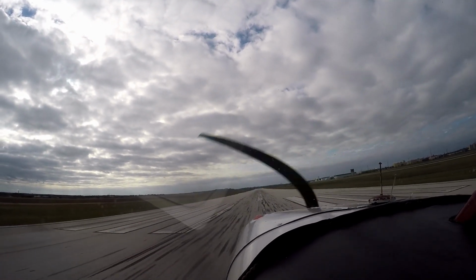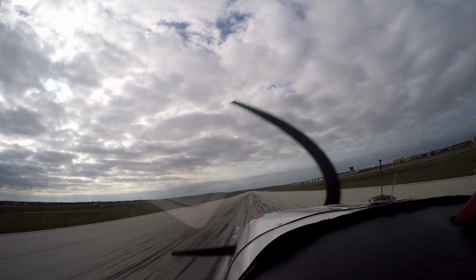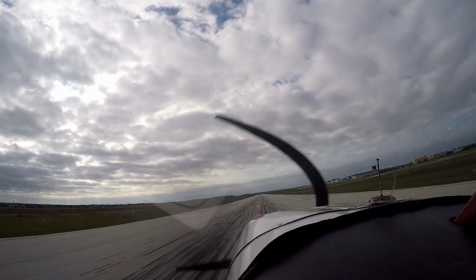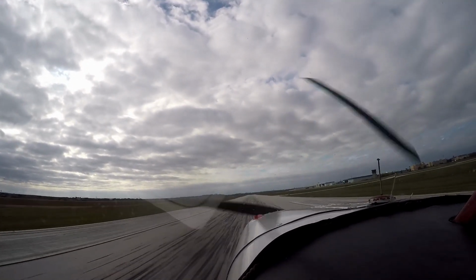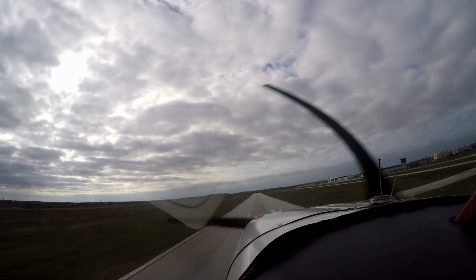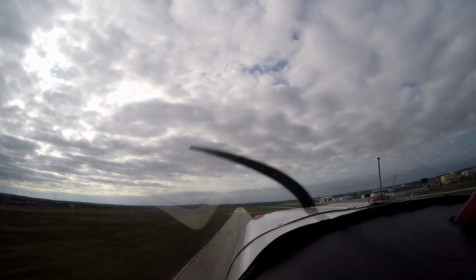See how we rolled the tail up? See how we're holding it right here? It wants to lift into that wind. You can come back with the stick a little bit. Advance your power. But see, this is a crosswind control. See how we held the center line? Yes. Now we've got to give to that wind.